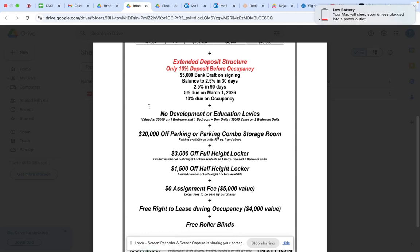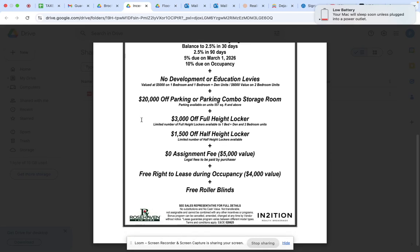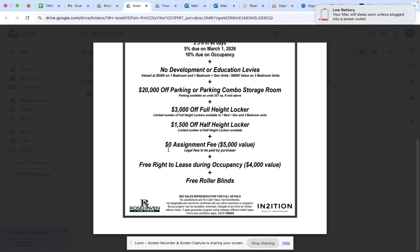So if you have some money lying around, you don't know where to put it, and you want to put it to work for you, this is how you can do it. No development charges. I'm sure you've heard a lot of horror stories in the past. A lot of purchasers on closing got hit with massive development charges, $20,000, $25,000. So here, for there to be no development charges and no education levies is massive. $20,000 off parking, $3,000 off a full locker, $15,000 off a half locker, $0 assignment fee.